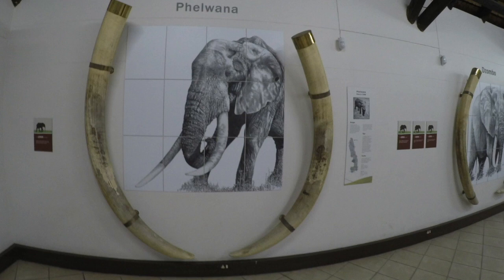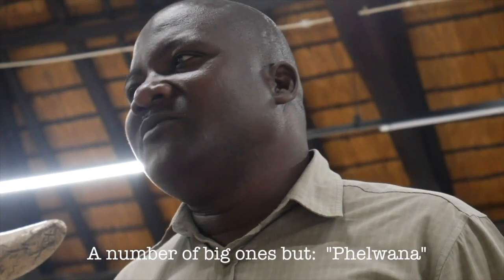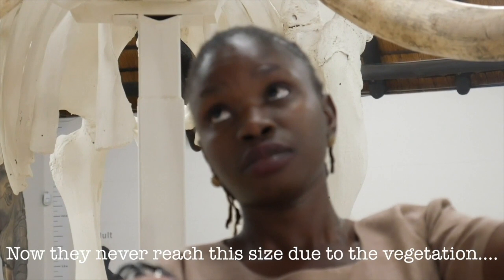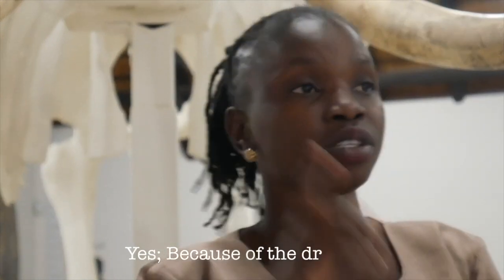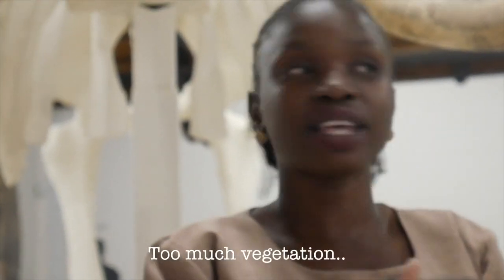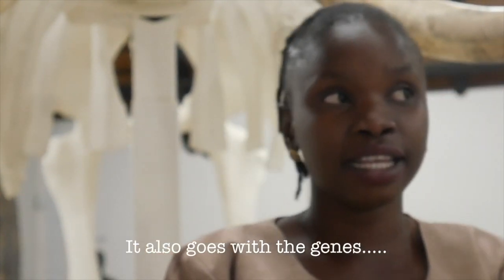We have got the longest one, Shao. The heaviest one, Mandela, beyond that box. But none of them has ever reached this size. Last time there was too much water, too much vegetation. Unlike now, there's drought, so they can't grow that long anymore. And also, it goes with the genes. They inherit it.